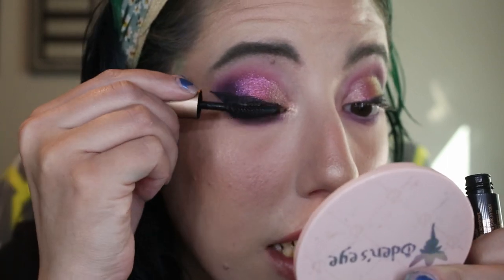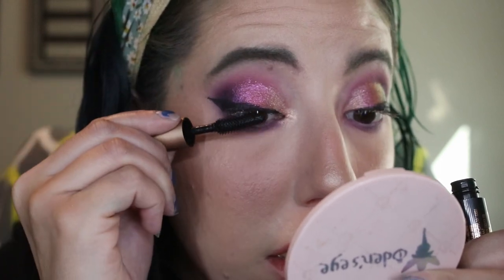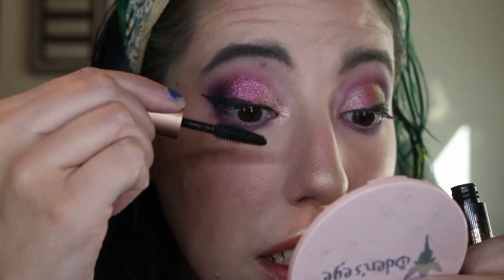I feel like with Hive Mind, we did not need to use a glitter glue with that shadow. So maybe it was just TV Dinner, the one that you have to use a glitter primer with. But alright, so here is the finished look as it is. Really enjoying how this look turned out. It might be my favorite look. No, I really love Thursday's look with TV Dinner, despite the glitter everywhere. I really like this look, but this look is soft. You have some pinks, you have some purples.